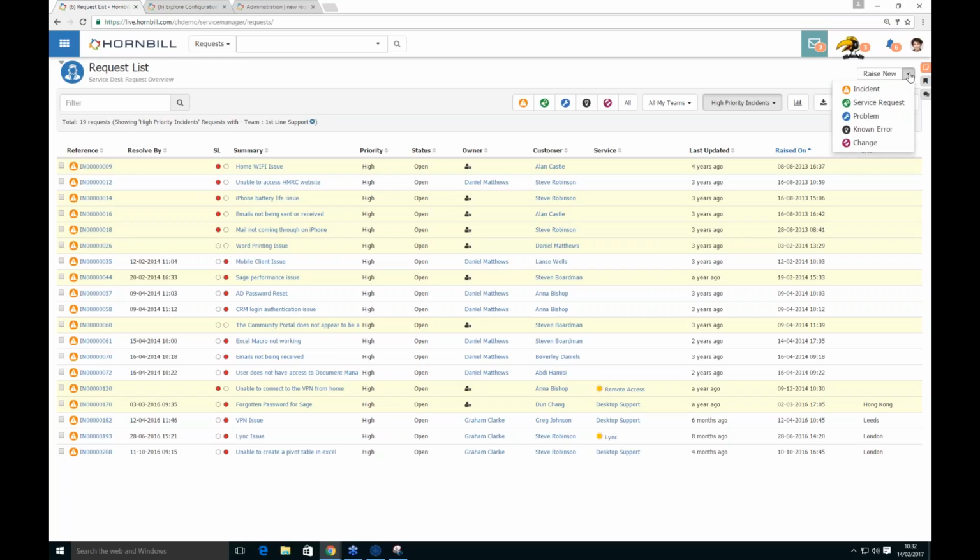And then the actual logging side of things. If Steve is on the phone right now, we don't know who's calling, we don't know what he's calling about. If we know he's calling about an incident, we can open an incident form directly, providing we've got the rights to.